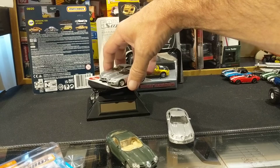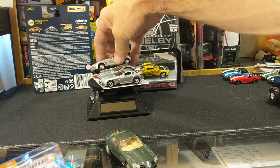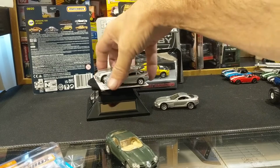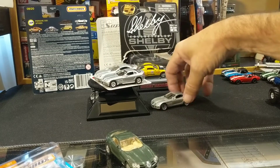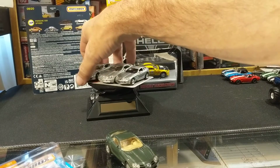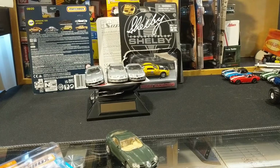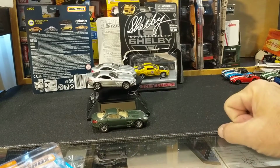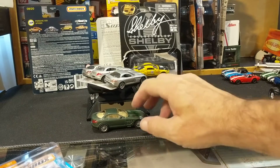Is this going to be a fail? But even the largest, well, maybe. So let's get the 3 silver ones up there, and again, the weight may be too much. So Siku is the largest. So that's the first part.